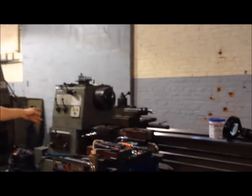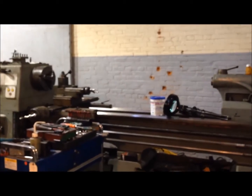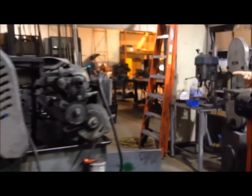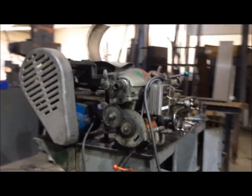This guy is the Mauser. It's built in West Germany in the 60s, and it's fully operational. And we have a smaller metal cutting lathe here. This is a South Bend. The Kearney and Trucker Milwaukee.